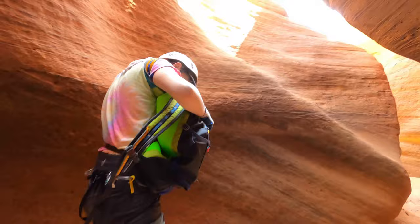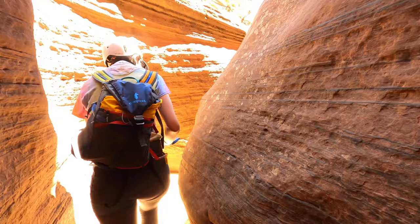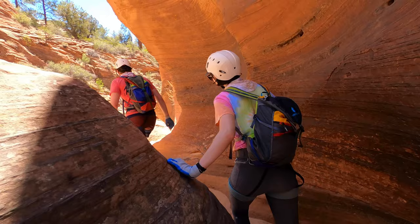Ouch. Saw that. Good thing you had your helmet. Yep, and I'll highlight that one too. So we're out of the second narrows. The second one didn't have any rappels, but a few short, fun down climbs.